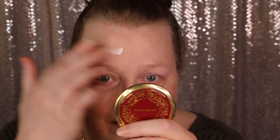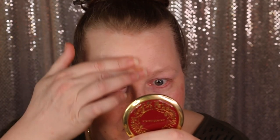This is a beautiful primer, it really is. I talked about, in that original video, the difference between a primer and a pore filler. This is a primer, meaning that its sole purpose is not just to fill pores, but it has a lot more benefits that it gives the skin, and this one really does. I'm going to zoom in so you can see this.